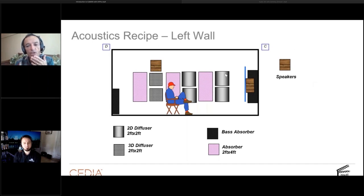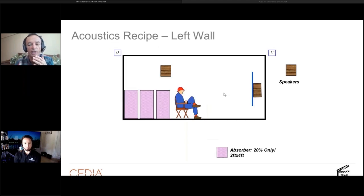Anyway, so this is the first thing in this room, a diffuser. Then there's an absorber, diffuser, absorber, diffuser, absorber. Notice this whole left wall only has three absorbers. If I just took those three absorbers and put them into the back corner of the room, you'll see that compared to the total surface area of this room, that's less than 25%. Yeah, it's about 15%.